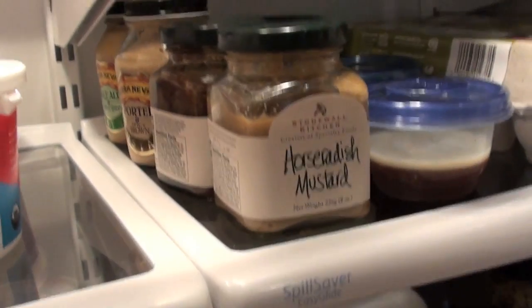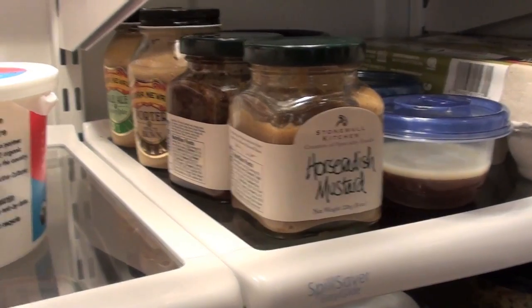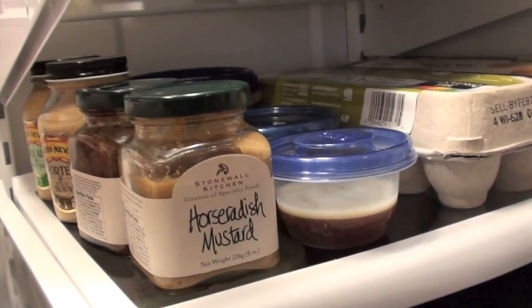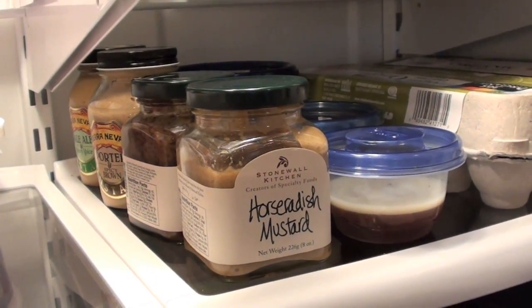And then next to all that, you'll see I have a slight obsession with mustard. I have 4 kinds of mustard there, and then I'm going to show you I have another 3 kinds of mustard on the door. But there's nothing better than mustard, and again, mustard is one of those things you can keep forever in your refrigerator.